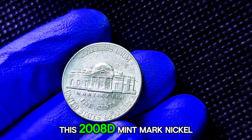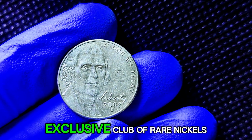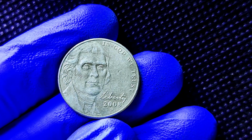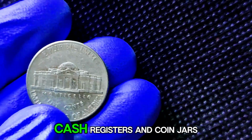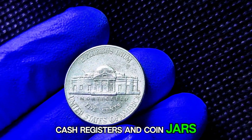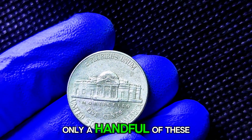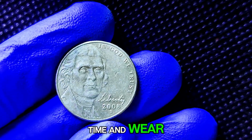This 2008 D mint mark nickel is no ordinary coin. It belongs to a very exclusive club of rare nickels, but it didn't start out that way. Like most nickels minted that year, it was destined for pocket change, cash registers, and coin jars. Yet something incredible happened. Only a handful of these nickels survived in pristine condition, untouched by time and wear.